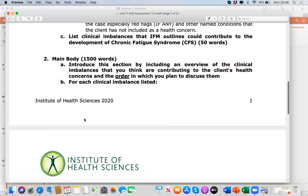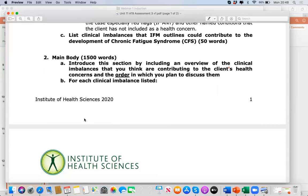So here you're putting, just above, you had 50 words to list the clinical imbalances that IFM suggest contribute. And now you're saying the clinical imbalances in this case. So first it's very general, and now you're going specific to the case. And then you're going to say the order that you're going to discuss them in.